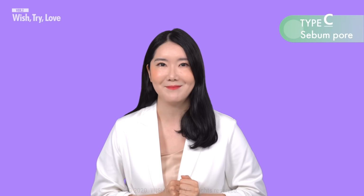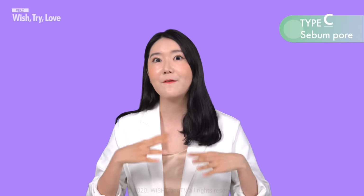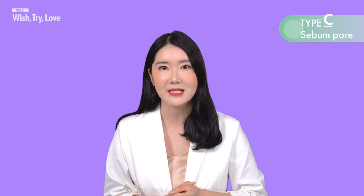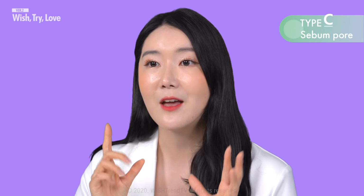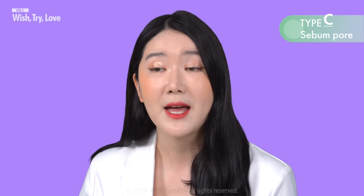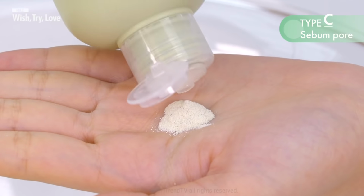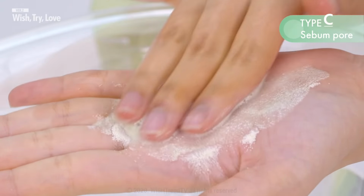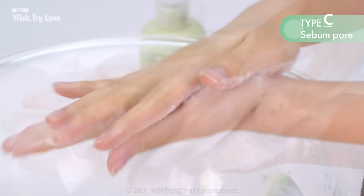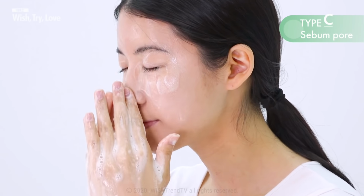Special pore care for C type of pores with sebum. Because of excessive sebum production, your pores are filled with impurities and dead skin cells. The key is to get rid of the sebum at the right time. If you don't do that, this can turn into blackheads. We want to recommend the Green Tea Powder Wash in this case. It's going to help remove the excessive sebum with the active ingredients. And you don't have to worry about the skin becoming dehydrated because it has a really hydrating finish.